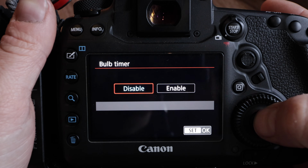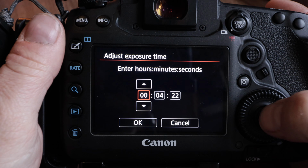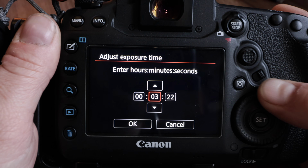Then I've got my bulb timer, which all I have to do to enable it is just press enable, and then I'm able to go info, detail select, and then I can go for minutes, seconds, or hours, which is wonderful. Would be fantastic to do a really long exposure one day, maybe an hour long exposure, which would mean it would take 2 hours because it's got to take a second shot, which I might have to look at getting an AC adapter and then hooking up to maybe my Eco Flow, so I can do some really nice long exposures. I don't really know when I'd use an hour long exposure, but I'm sure there might be some times in the future.